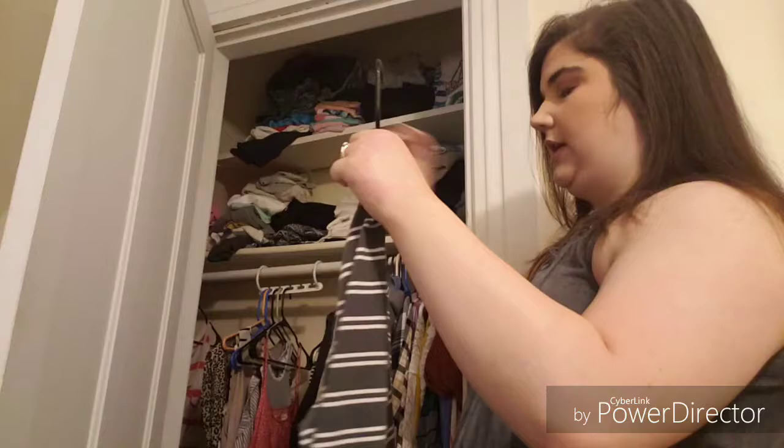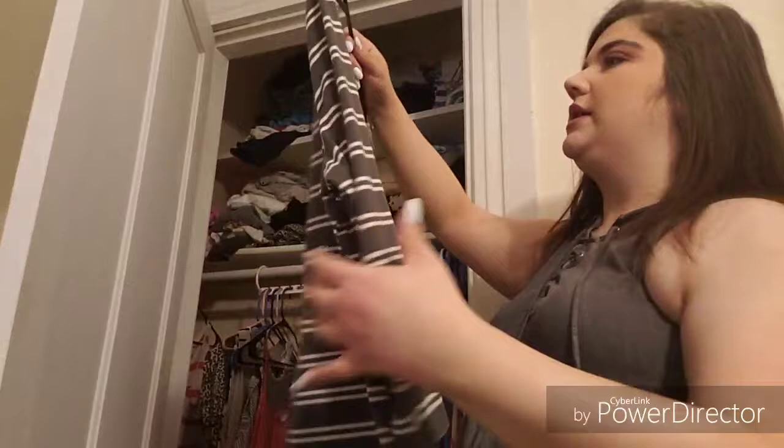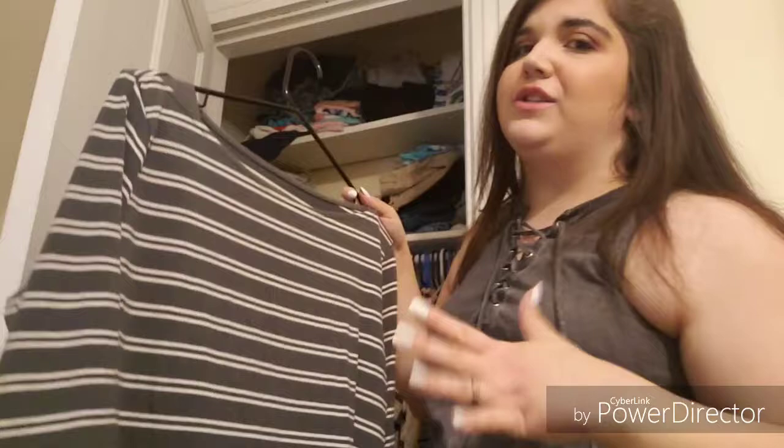Ooh, I love this top. I never wear this top, but I love this top. This is in a double XL. It's from Target. You've seen it in a couple of videos. But I do really, really like this top. I think it flatters me quite nicely. So I am going to keep this one for a little longer.